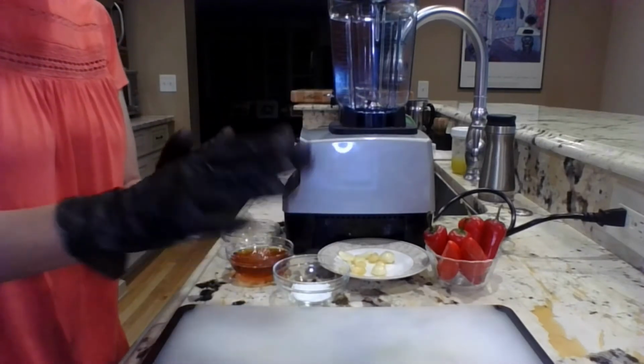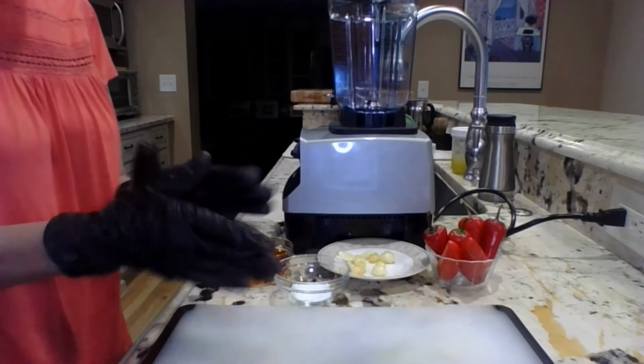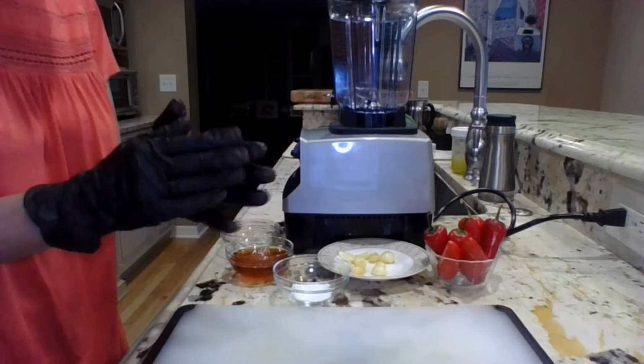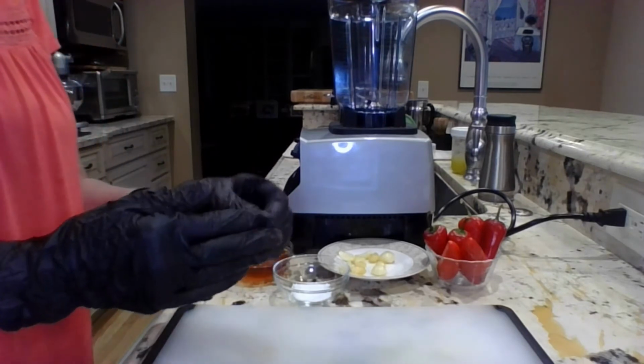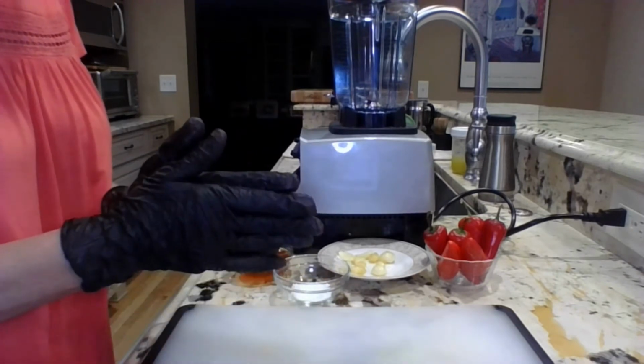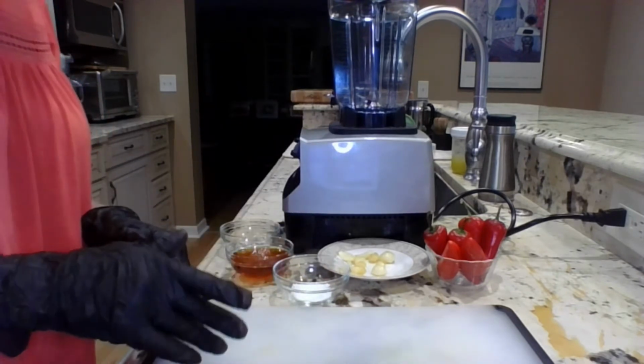I do wear gloves when I'm going to be working with hot peppers for obvious reasons. Of course, I wash my hands when I'm done, but just in case I didn't get every little tiny bit out from under my nails or something, I wouldn't want to touch my eye and burn myself. So I always use gloves when I'm working with these hot peppers. I'm going to put the recipe here.